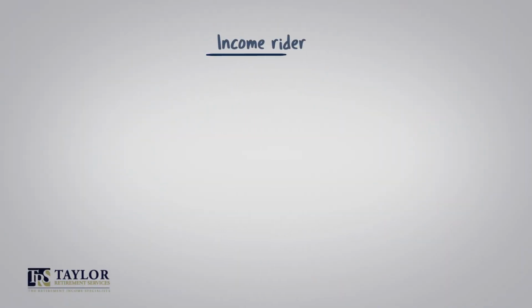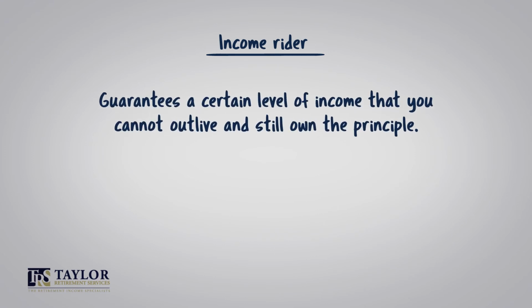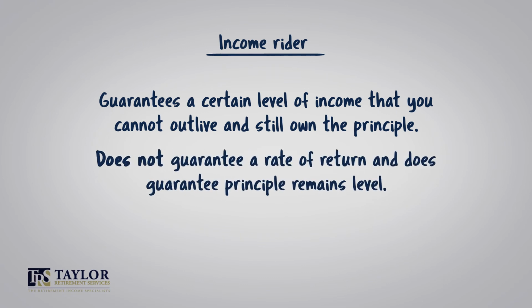The most common rider to add to any type of annuity, be it indexed or any of the other types, would be an income rider. Now, an income rider guarantees a certain level of income that you cannot outlive, and you still own and control the principal. But an income rider does not guarantee a rate of return, and it does not guarantee that your principal remains level either. Too often, income riders come with heavy fees attached as well.